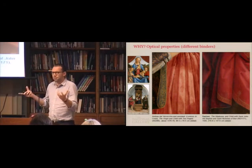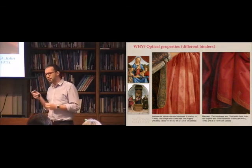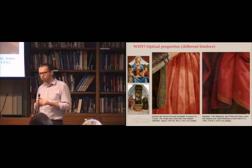I was sort of talking about the physicality of the paint and the impasto and how you could really sort of slosh that paint on. But this is something slightly different. This is the sort of optical properties of paint.